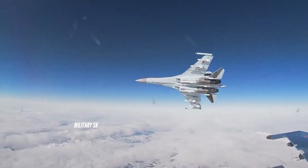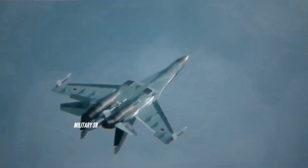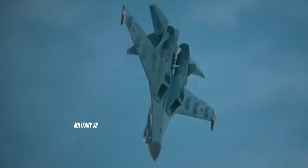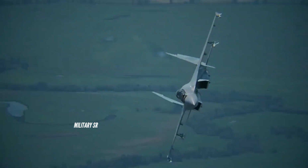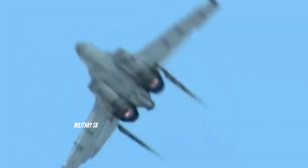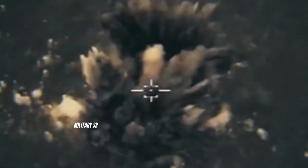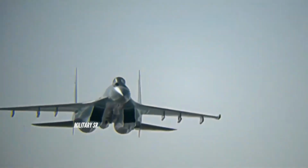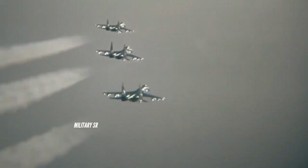The pilot has two VHF/UHF encrypted radio communication systems and a jam-resistant military data link system between squadron aircraft and between the aircraft and ground control. The navigation system is based on a digital map display with a strapdown inertial navigation system and global positioning system.